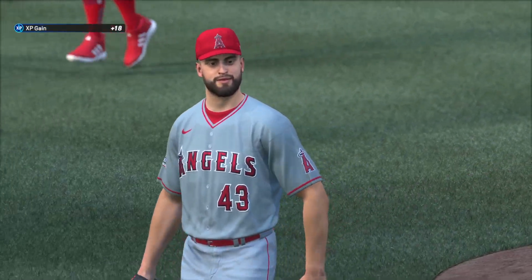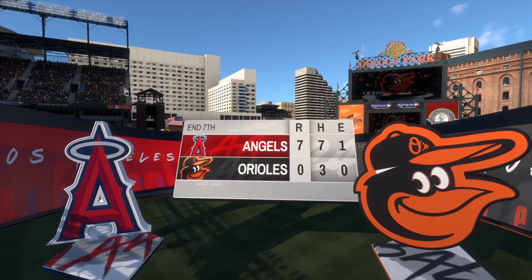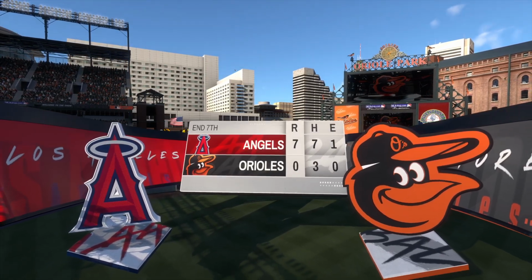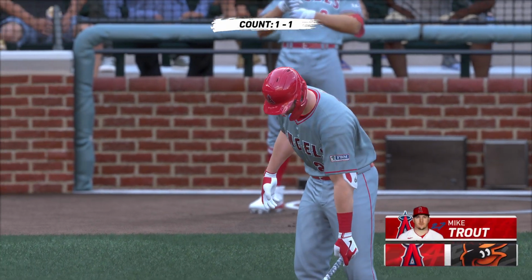Still in total command on the mound with 7 shutout innings. We look ahead to inning number 8. It's the Angels 7 and the Orioles nothing. We go to the 8th.